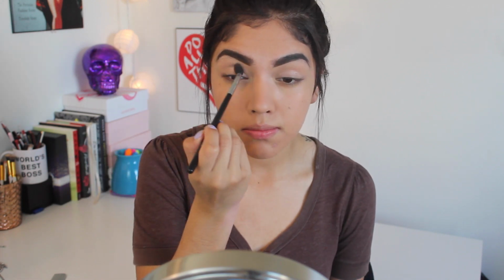I'm going to have that to the intensity that I want. I'm just going to go back with my E40 with no additional product on it and just blend those two colors out.